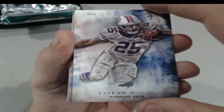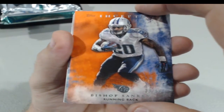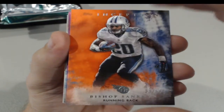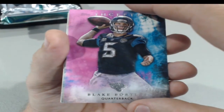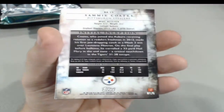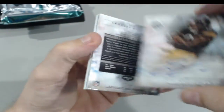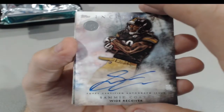Shady. Ah, first Sankey sighting of the night, thank God. Well, at least it was our 29th break in for the evening before we saw Sankey. He broke Bortles too. First off, a Sammy Coates for the Steelers. Steeler Gal, an on-card rookie auto. Haven't seen much of old Coates yet.